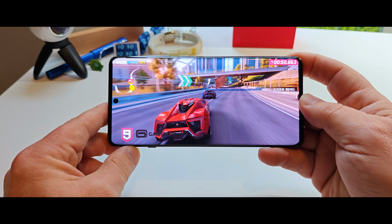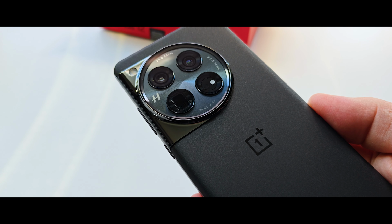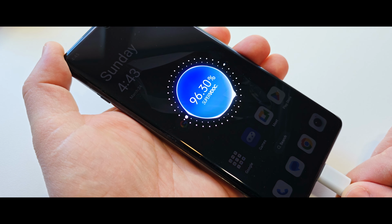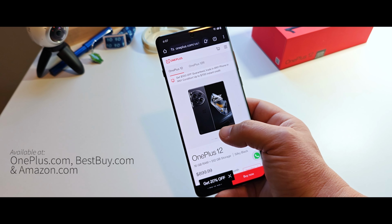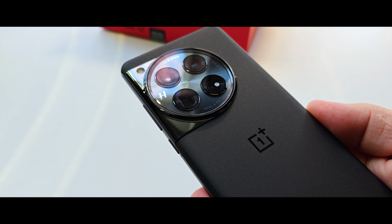So there it is, the new OnePlus 12, packed with great specs and tons of cool, useful features starting right around $799. You can check out the new OnePlus 12 and order it directly from OnePlus.com, Best Buy, and Amazon.